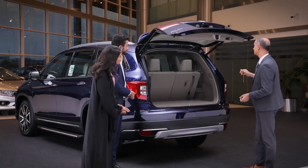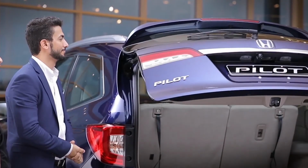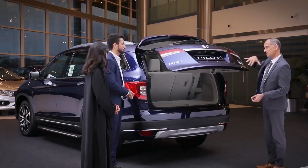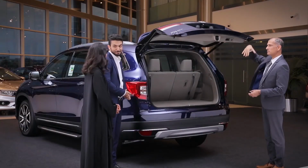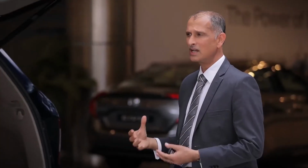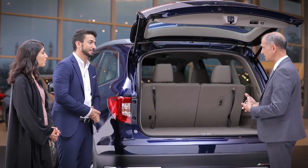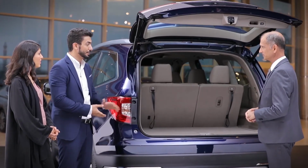I hope Yusuf didn't get his finger stuck here. Right, that will never happen on the Pilot. So if you imagine I start to close the tailgate, there's touch sensors all the way along the edge of both sides of the tailgate. So the tailgate will just reopen. There is also a load sensor there in case someone's foot or an object is in the way, and the tailgate will just open. That's a great safety feature.